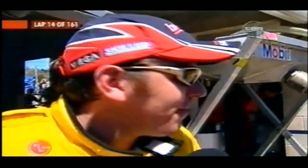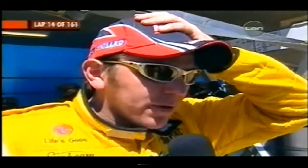Surprised by the pace of the race? No, not really. I expected a pretty hot pace. In fact, I probably would expect it to be a little bit hotter. I don't know what the guys out in front were doing. We were getting held up a bit where we were. But the car, everyone, the track's been quick all weekend.